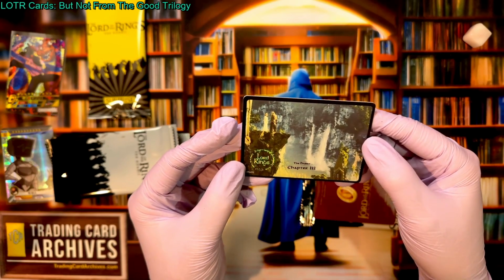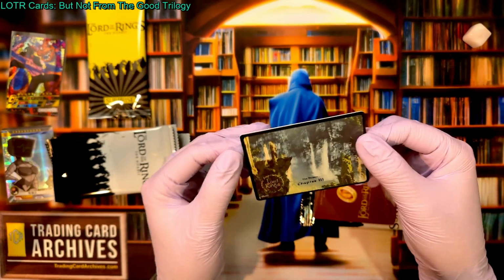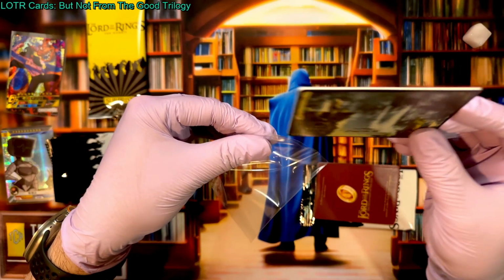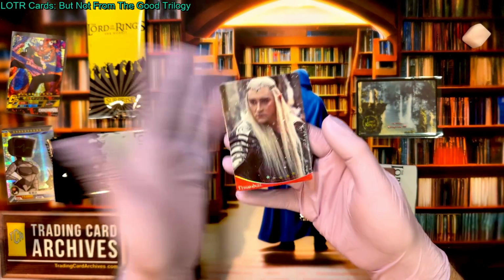So this is The Hobbit Chapter 3, Fellowship of the Ring? I don't understand. Okay, we're gonna open more of these and start to understand it. I don't think we're gonna be able to understand this from one card. But then here we have Randall.